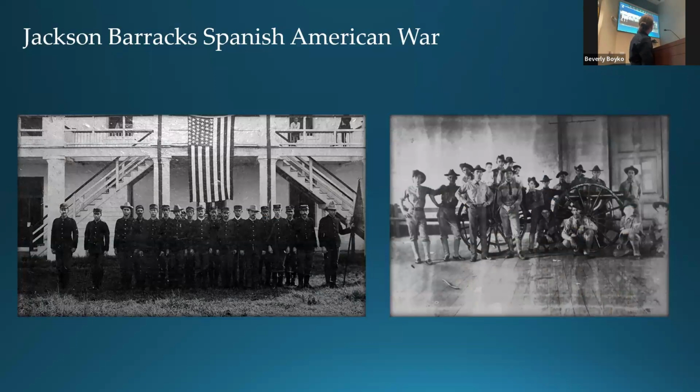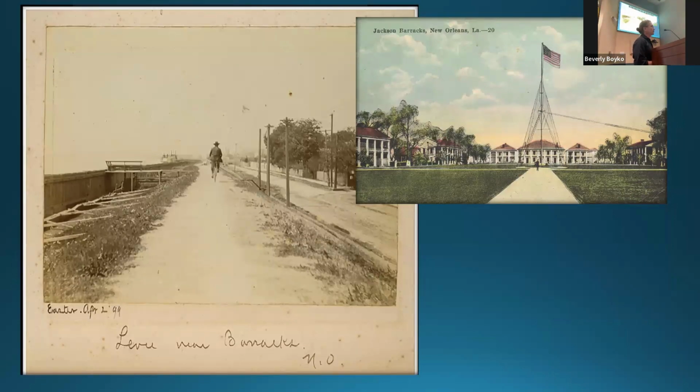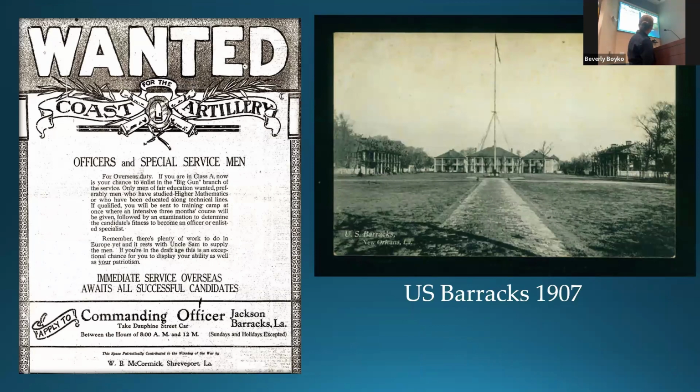Here we are in the Spanish-American War period. So the artillery is becoming more and more important at Jackson Barracks. The Washington Artillery, the Louisiana Field Artillery, and the Donaldsonville Cannoneers all at Jackson Barracks this time. That's the Washington Artillery on the right. It might be the left too. Nice pictures of the levee road there, and an early postcard view. 1899, I think the left one is. Easter, April 2nd, 1899. This is 1907. Post artillery comes into play.